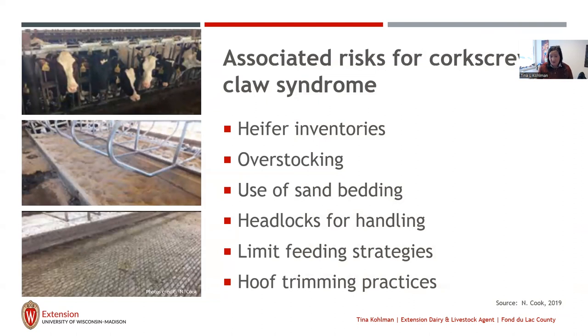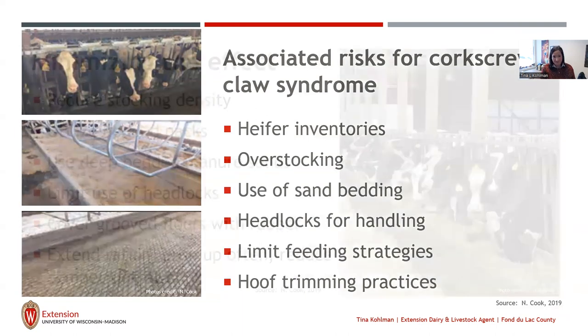Many of our limit feeding strategies are associated risks, because if we're not doing it properly, again, the heifer is reaching for feed when it needs to be pushed up. She's competing against the feed bunk if she doesn't have access to it. And also hoof trimming practices, depending on whether or not you have a regular scheduled hoof trimming protocol in place or if you're doing it as needed.